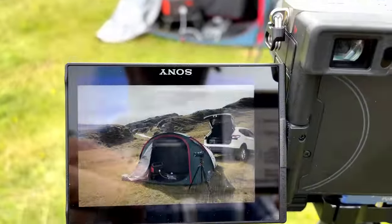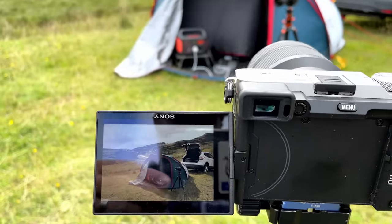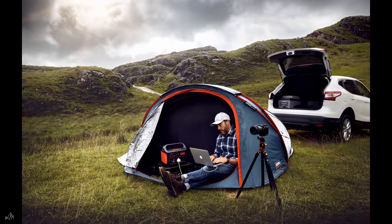So everything is exactly the same as before. Here's the composition. And here's the finished product. A two-image exposure blend with some faded blacks.